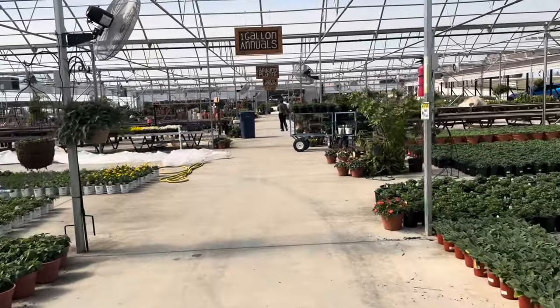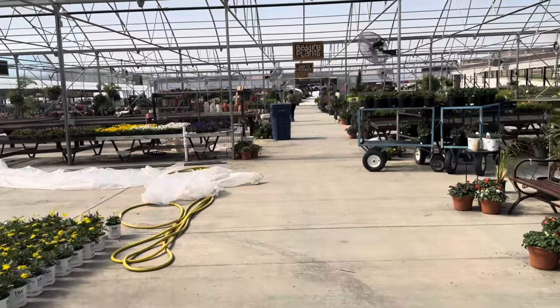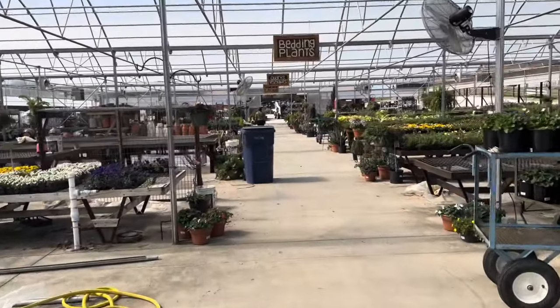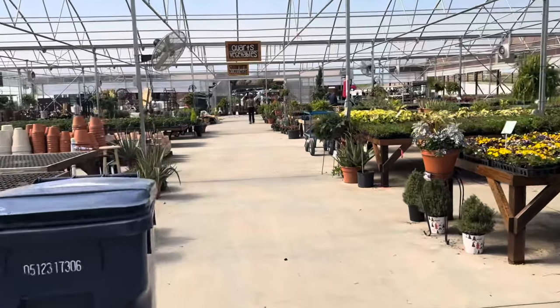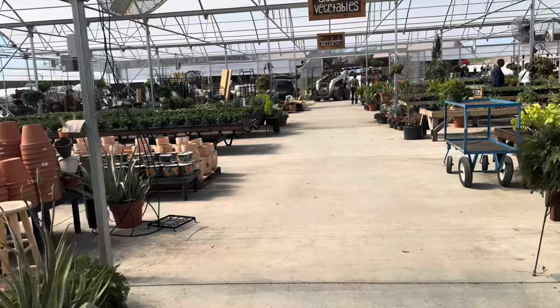So I give it about 2 more weeks, and I bet they have all of their spring annuals out. So all these empty tables you see will be filled. Our last frost is mid-March, so I'm sure that's what they're waiting for, just to get through that, and then they'll bring everything out. But they've got a good amount of things out here already, which is very exciting.